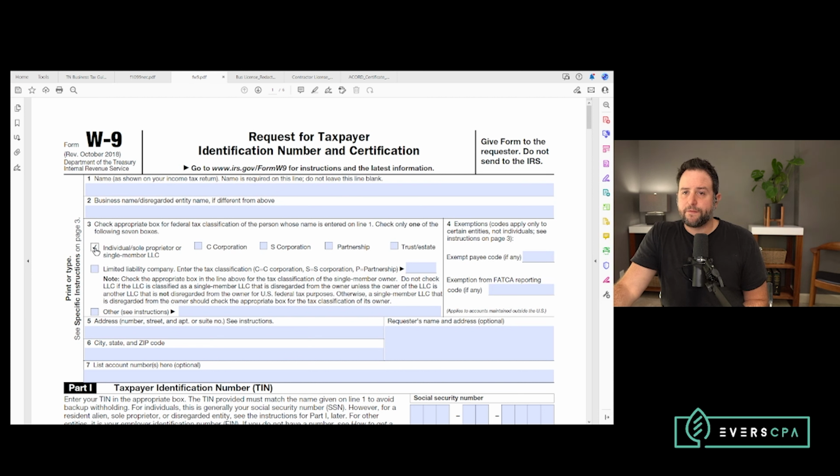The others are fairly self-explanatory. The C corporation, that's someone who's registered as a corporation, C corporation. S corporation, that's a little bit trickier because an LLC could take that subchapter S election, so that would be an S corporation. Or if you're a C corporation with the S election selected as well, you would select S corporation. Partnership, so careful with this one. A general partnership, you would select this checkbox, meaning, hey, we're just a general partnership. Joe and Dave operate together as a general partnership.